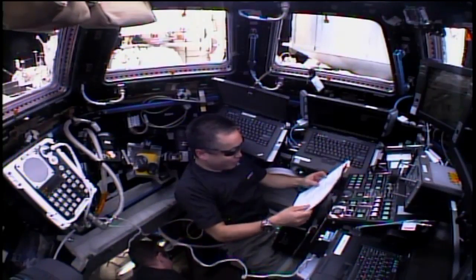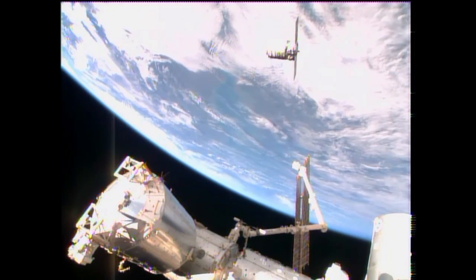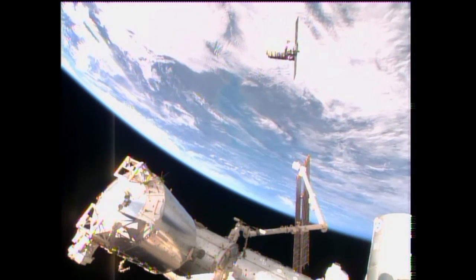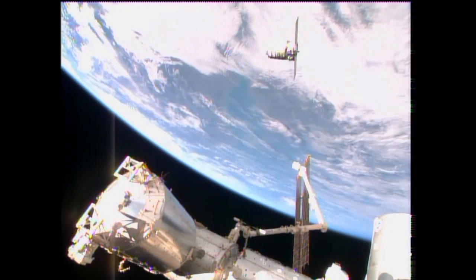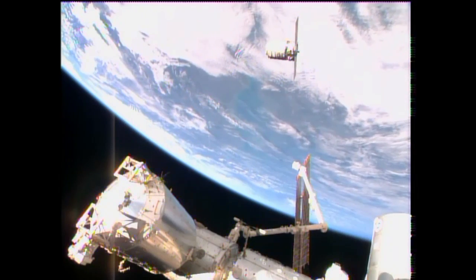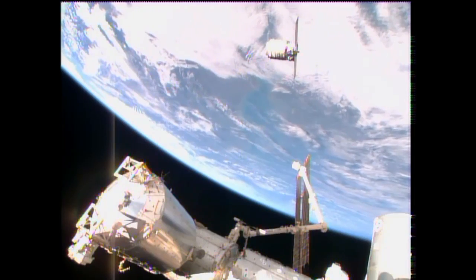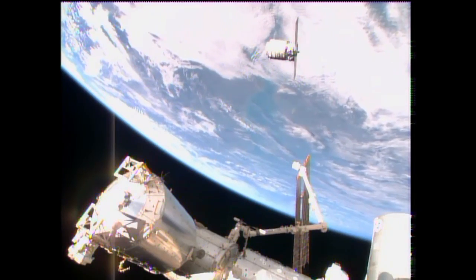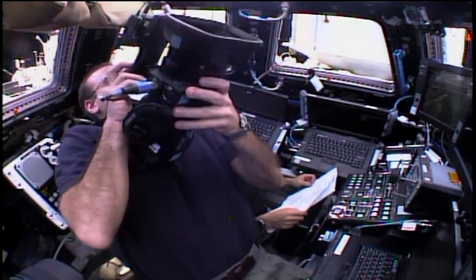Cygnus is currently at 30 meters and holding away from the International Space Station. As you can see here, the distance is not very far between the arm and Cygnus. What's happening now in mission control is that the flight director, Brian Smith, is doing a go-no-go poll for departure from 30 meters. Inside the cupola right now is Koichi Wakata, and Rick Mastracchio is currently inside there taking some video of Cygnus.